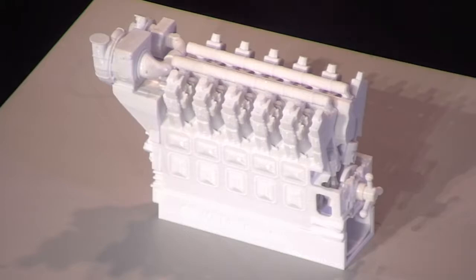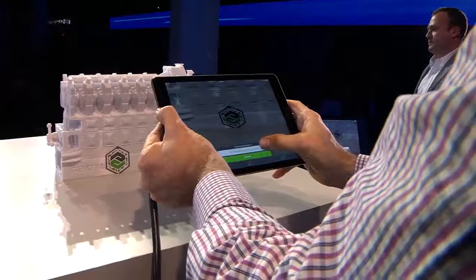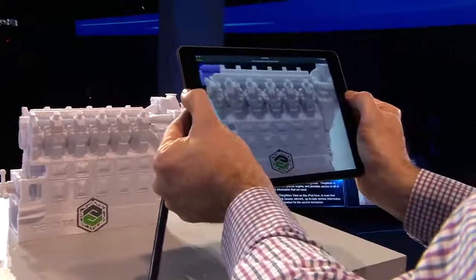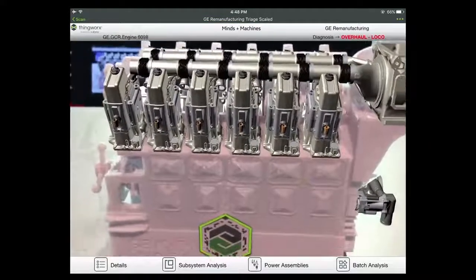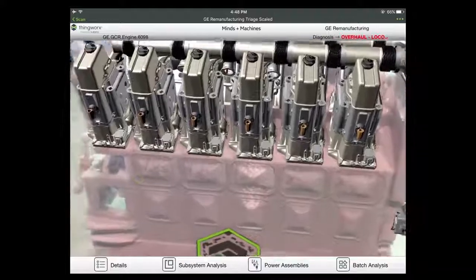So we're imagining that the engine has come into the shop. We're beginning the triage process. And what Pierre is doing, you'll see his tablet displayed on the screen there. What he's doing is he's scanning a marker on the side of this scale model. And that marker is a unique identifier, and it's allowing the application to load information that is uniquely tied to this specific engine. And it provides access to all of the relevant information that he needs.